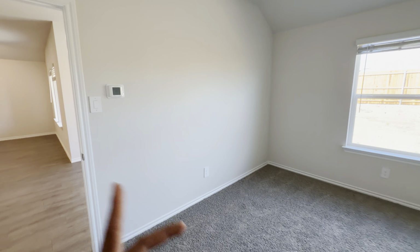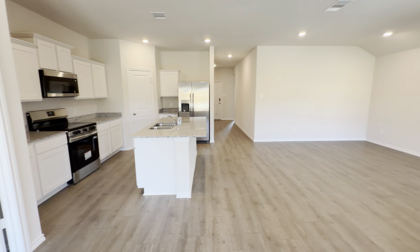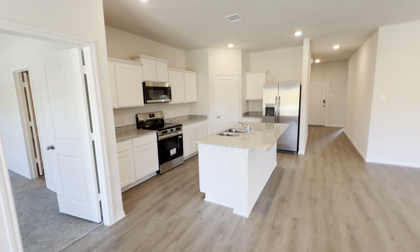Now, keep in mind, this is $289,000. A lot of homes are now priced over $300,000. So the fact that we can find a new construction under that amount, 4 bedrooms that could keep your payment close to $2,000 a month, that's mind blowing right there.